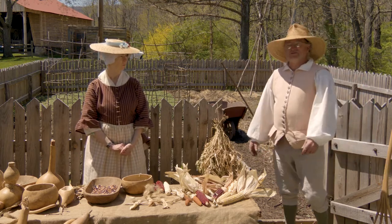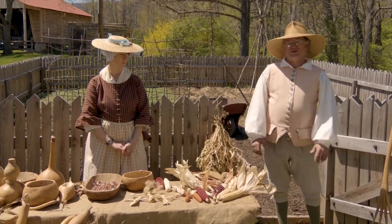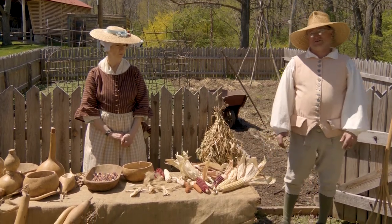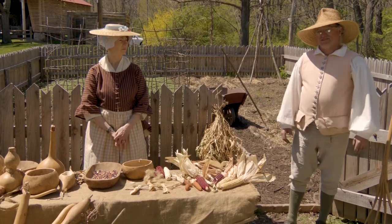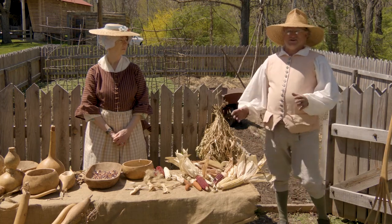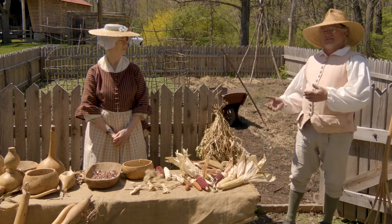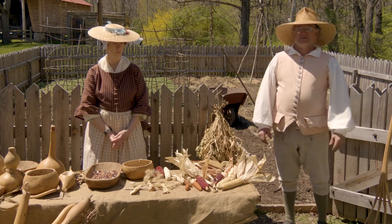So here in the garden, we try to grow crops that they would have grown back then, some old varieties that maybe people nowadays aren't quite familiar with, and some that they are, but just try to give representations of everything that they might have grown. This is a display garden, so we don't grow the amount of things that they would have grown back then, but just some ideas of the different kinds of crops.